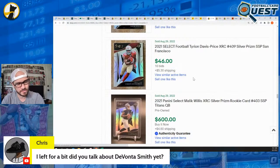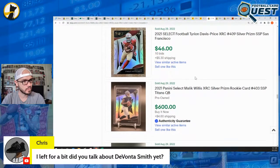Even a guy like Tyrion Davis-Price, who is the RB3 on the depth chart even after Trey Sermon was waived, is still $46 plus $5 shipping. Whew, buddy. Talking to Andrew Perry about how many cases could potentially be out there, he thinks the print run is about 150 or less. So these could be purchased right now and stashed in somebody's collection. You could never see them again for years, and the amount of listings available in the future is going to be very, very slim. That's why they are selling for as much as they are right now.